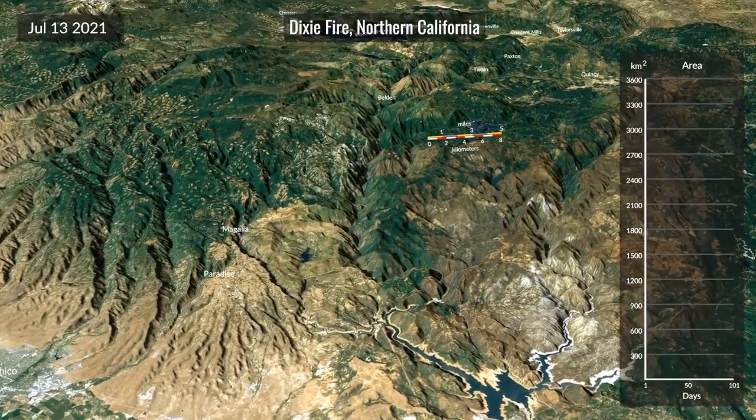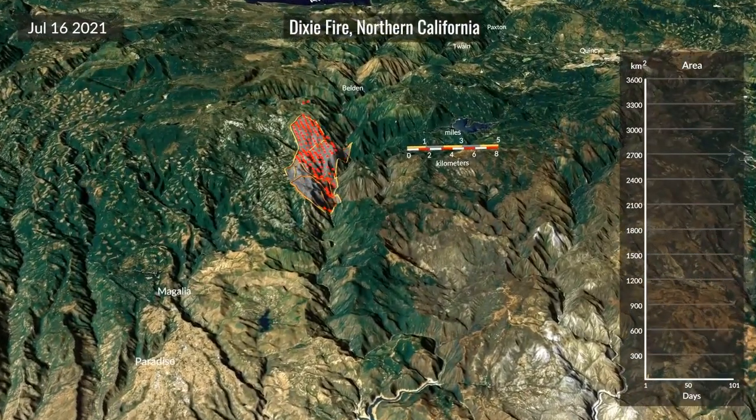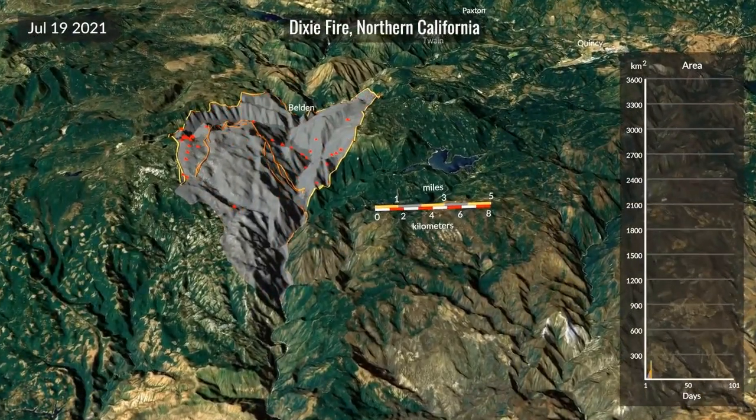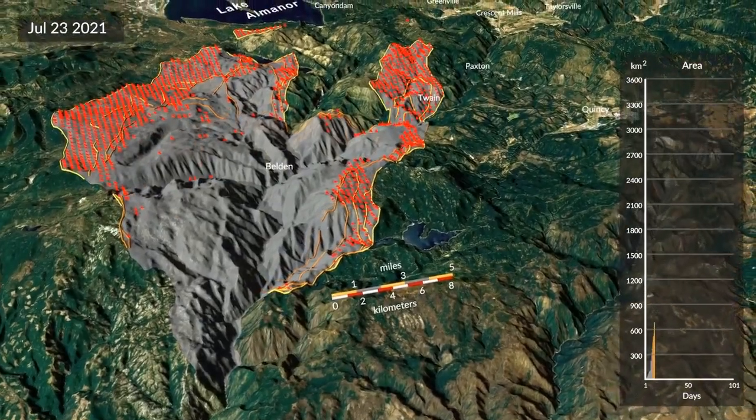Here, we can see the Dixie Fire, located in Northern California. Better geolocation also allows scientists and fire managers to be more confident about where the fire is actually located on the ground.